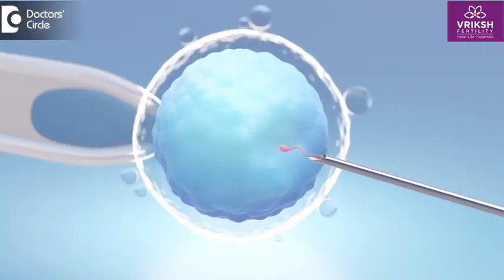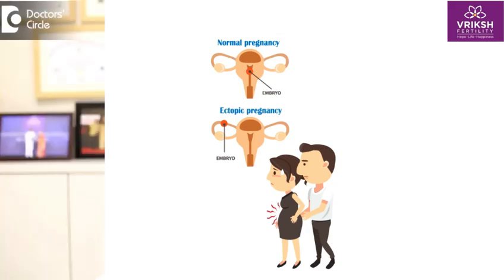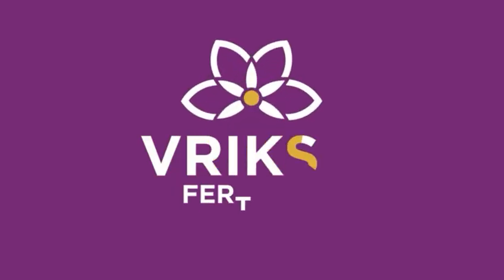Yes. First, identify the cause. Second, certain advanced ART treatments like IVF may be recommended, where the embryo is directly placed into the uterus after ruling out all the other possibilities. Second, healing time. Once you've had an ectopic pregnancy, allow your body enough time to heal from the previous ectopic pregnancies. This may range anywhere between 3 to 6 months depending on the cause. Be kind to yourself and seek medical attention immediately.